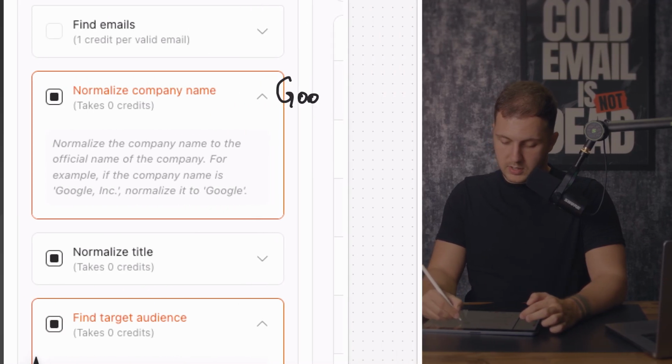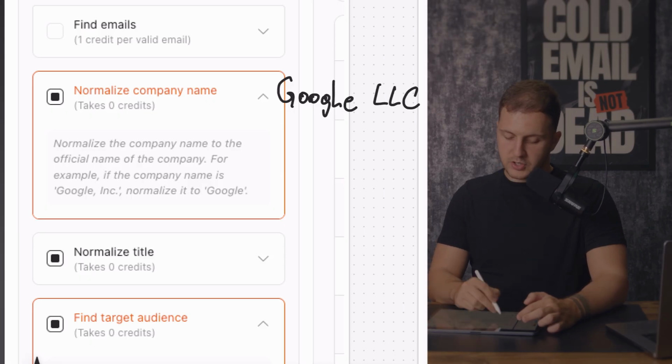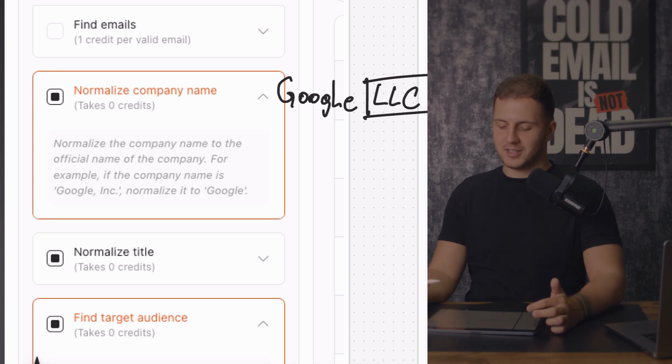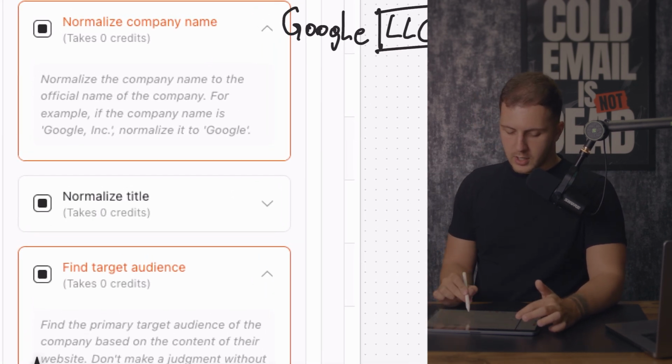The first thing that we can do with our lead list after the lead list is built is actually use some of the pre-saved, templated prompts that we have that we know for sure work great. For example, normalize company name. You know how in the lead list you can get something like Google LLC. What this prompt does is it removes LLC, because if you mentioned that in the email, it looks weird. It doesn't look human. The second one is for job title as well.